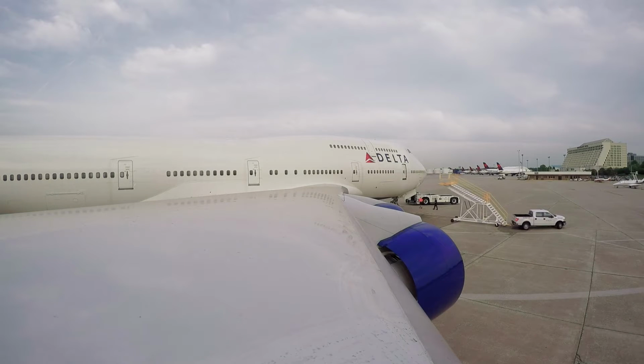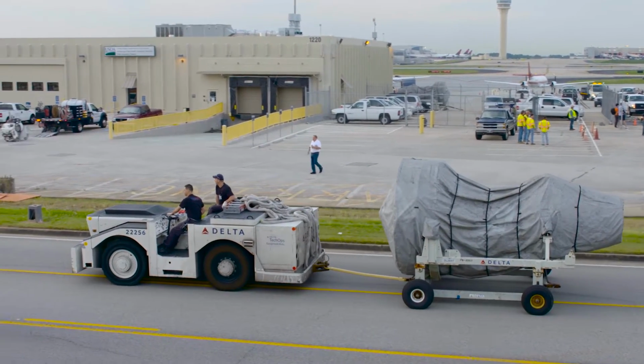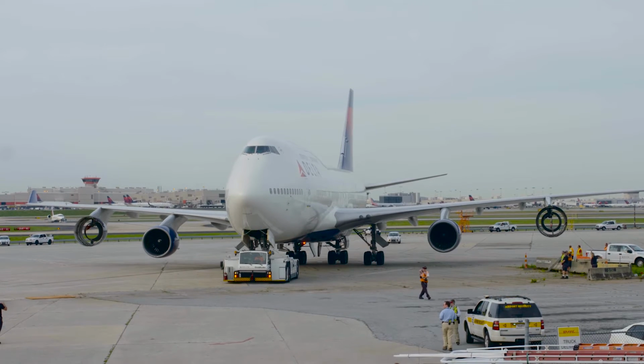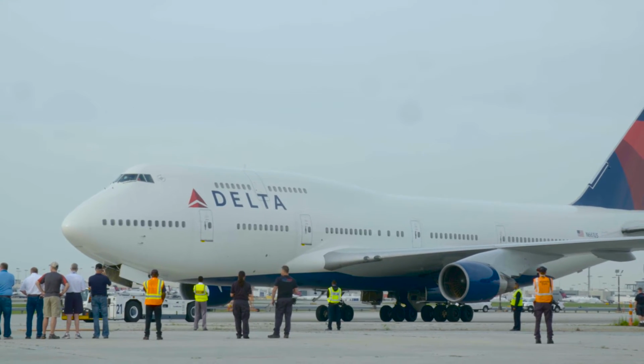Delta Airlines, when we merged with Northwest, we all combined the fleet. And of course, the 747 is the largest plane that we have in the fleet. But 6301 happens to be, as legend has it, the first 747-400 built by Boeing for passenger use.